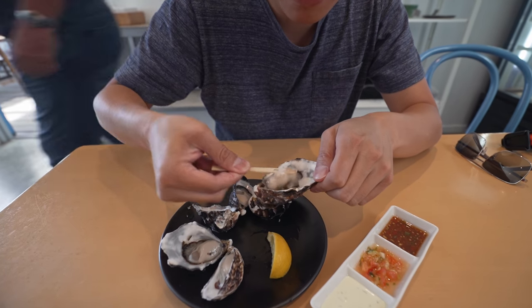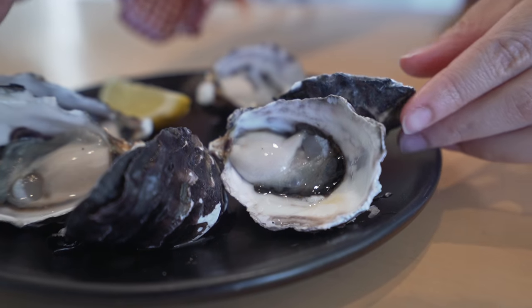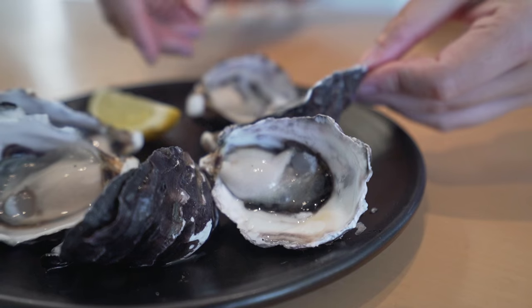Alright, let's scoop that out. Ooh, it's so soft. Mmm. Wow. It's really salty, and it's not that fishy, so you know that it's fresh. Usually, the one that I eat in Sydney Fish Market can be kind of strong, but this is nice, smooth, and kind of mushy creamy too.